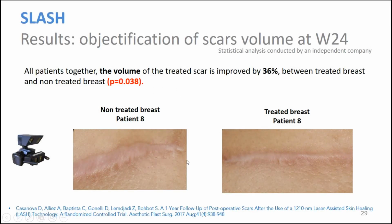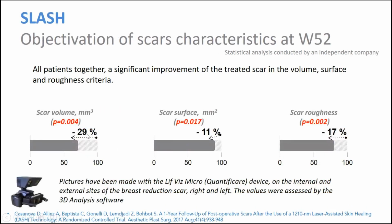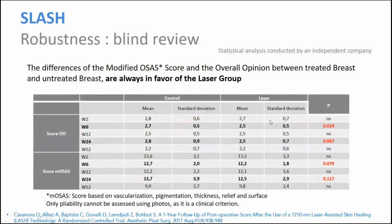And you can see the difference between the non-treated breast and the treated breast. Again, it's a high magnification picture. So here, it's less than 1 millimeter, 1 millimeter and a half. Again, the scar volume was measured with a 20% reduction. For the scar surface and the scar roughness, each time it was highly significant. For each of the 40 patients, an improvement was observed.